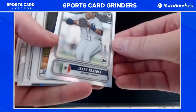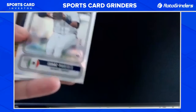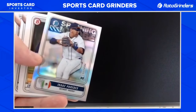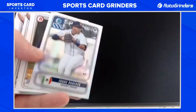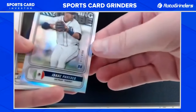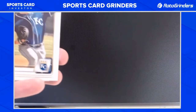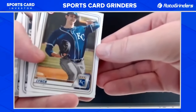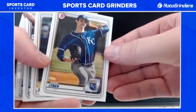Isaac Paredes. I'm not sure if I know who that is. This looks like one of those spanning the globe cards. It's a Chrome card, so this is one of those prospect insert cards. That's a nice looking card. We'll have to look up the player afterwards to see if it's anything. But if he's on Detroit, I just pulled up Detroit's top 10 prospects. He's currently number 5 in Detroit for what it's worth.